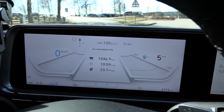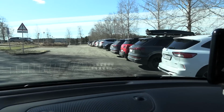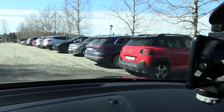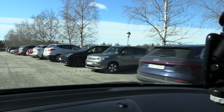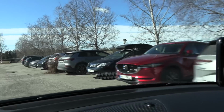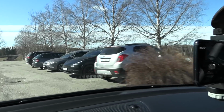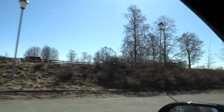Okay, we're down to 2% now. I went to one of the side roads and I always seen this church from the motorway. And then notice that since it's Sunday, we have so many cars parked here. Wait, look. That's electric. e-tron, e-tron, Soul, Tesla, Ioniq, e-tron, Tesla. What about up there? Leaf, Mach-E. Wow, almost 50% of the cars over here, they are electric.